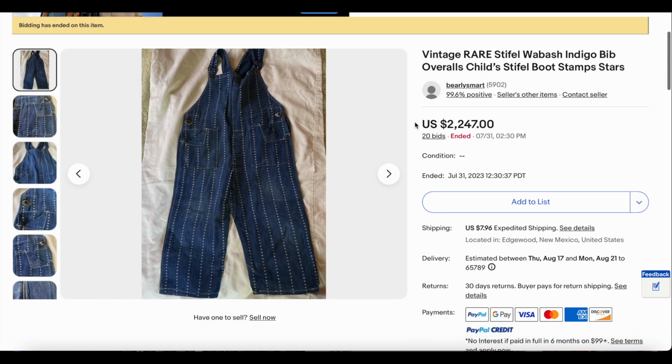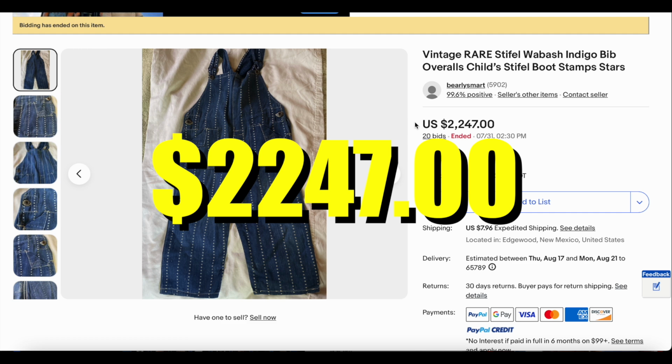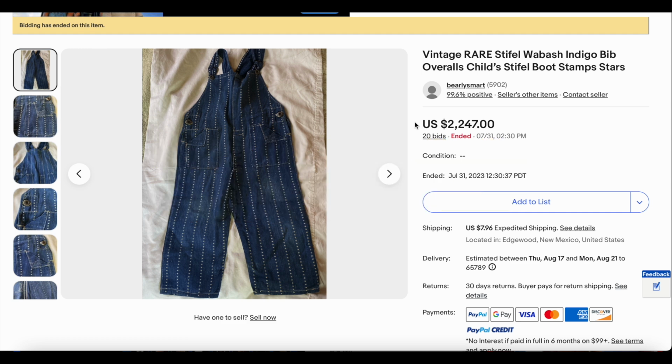With this material, again, we've seen literal remnants of this material go for thousands of dollars on this list. So no surprise that we see the Stars and Stripes version, which is the most coveted version, go for $2,247.20 bids. What a wild and cool piece we have here for sure.